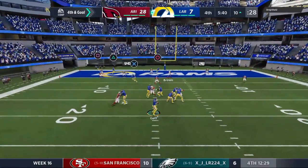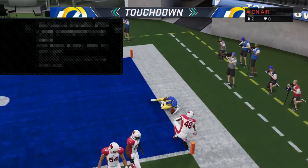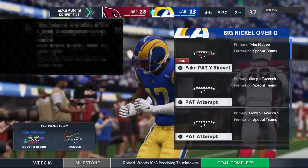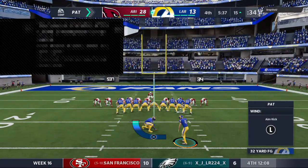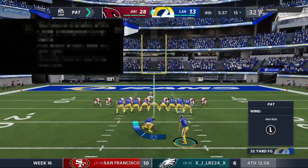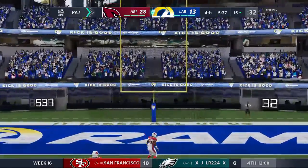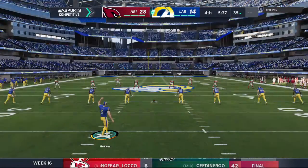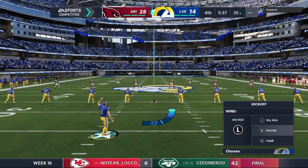Here we go on fourth. Goff, flushed to his right. He's got it in the end zone. Touchdown, Rams. Robert Woods hitting double digits with his 10th touchdown of the season, and the Rams are able to cut into this lead. It's up and good, and it's now 28-14. Makes the score Cardinals 28, Rams 14.